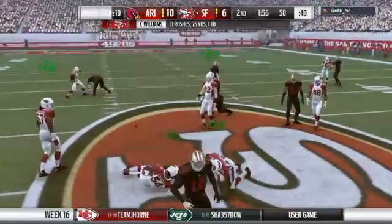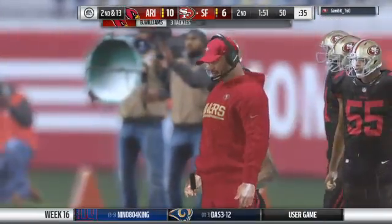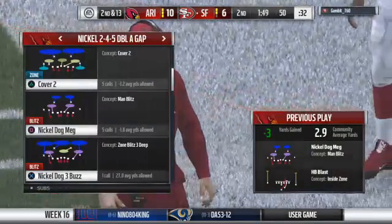And that play goes nowhere. Taken down, losing yardage at the 50, right at midfield. A loss of a full 3 yards, and now it's second down.